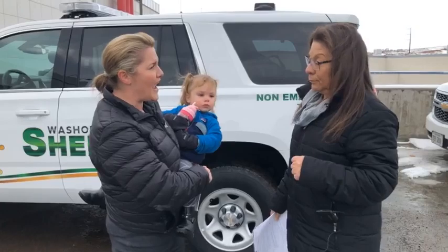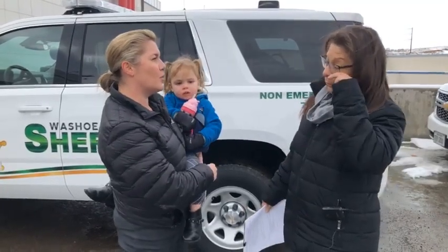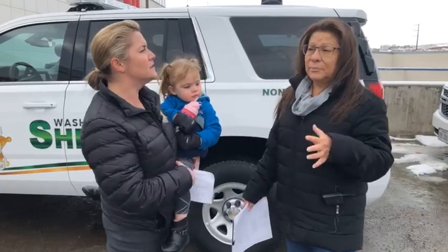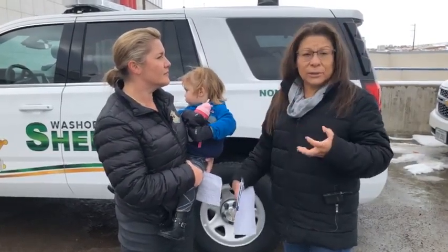Okay, and then when it comes to the new law that begins on Saturday, explain why this law is so important for the safety of kids. Just keep in mind, children are still growing. Their muscles and bones are fragile.